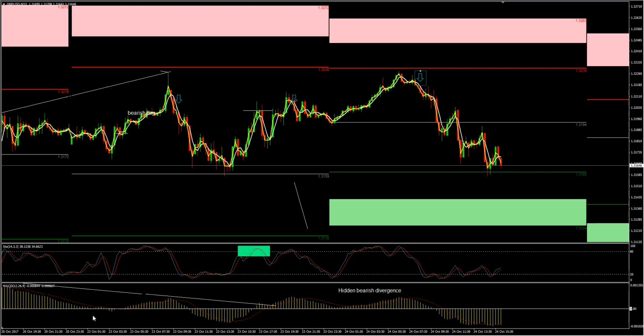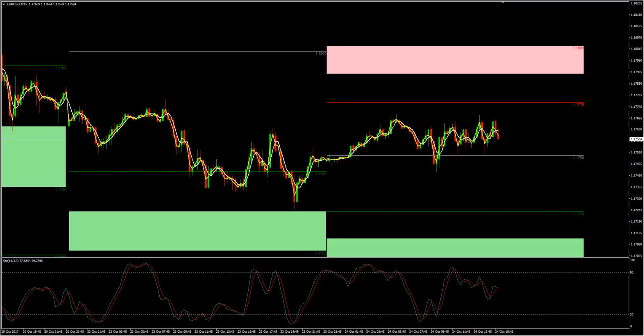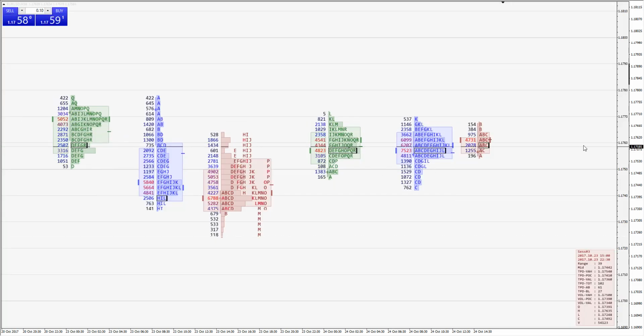Back on the euro dollar, what I found here, basically, this is a market profile. I found that there is, in my opinion, unfinished business, because we got a volume in this low from yesterday. We got a volume from that point. You see the 180 ticks and 317 ticks.